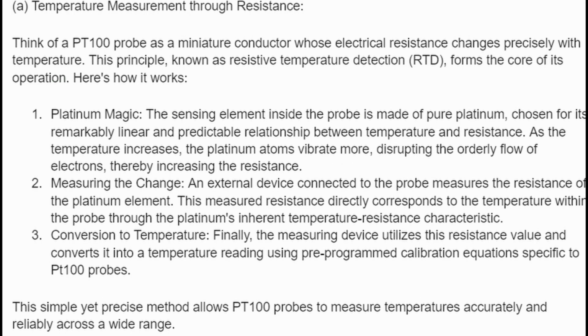A. Temperature measurement through resistance. Think of a PT100 probe as a miniature conductor whose electrical resistance changes precisely with temperature. This principle, known as resistive temperature detection, RTD, forms the core of its operation.